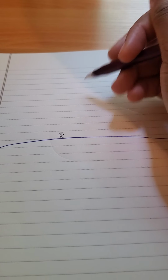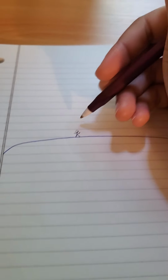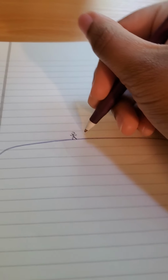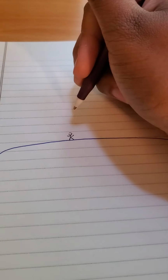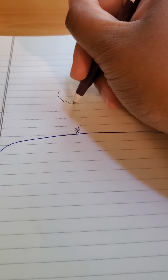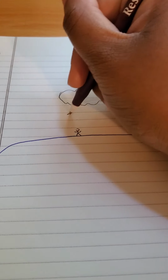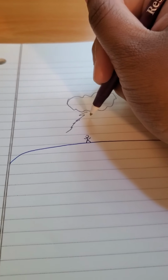So I thought I might draw this out since you appreciate drawings and pens and whatnot. This is you on the surface of the earth, right? Just hanging out. And this could be a storm cloud, and maybe there's some lightning happening, right?